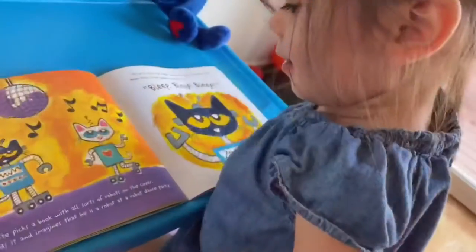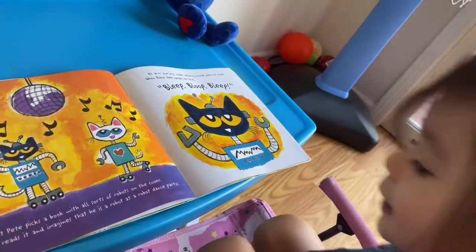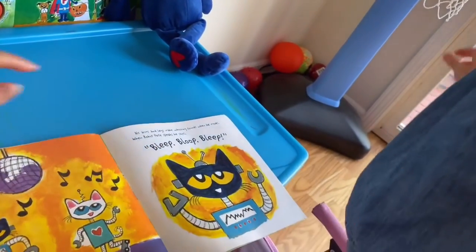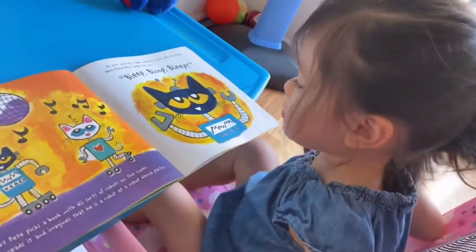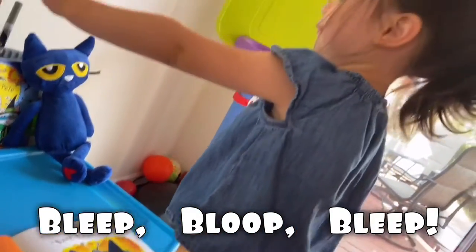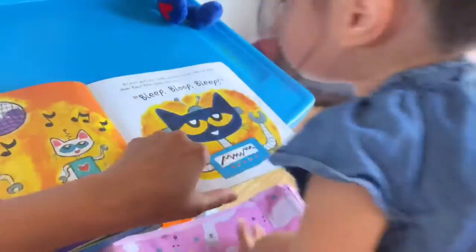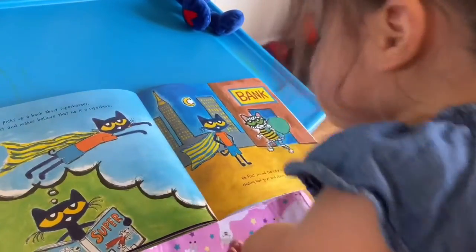Next page. Oh, look at this. Next, Pete picks up a book with all sorts of robots on the cover. He reads it and imagines that he is a robot at a robot dance party. His arms and legs make whizzing sounds when he moves. When Robot Pete speaks, he says, bleep, bloop, bleep, bleep, bloop, bleep. Great job.